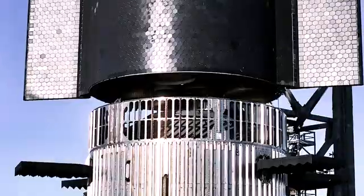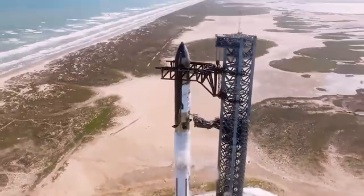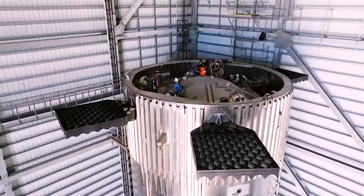It's critical to keep in mind that this second flight's primary objectives were to test the new hot staging technology and get the vehicle through stage separation. Anything more than that would be a welcome perk.